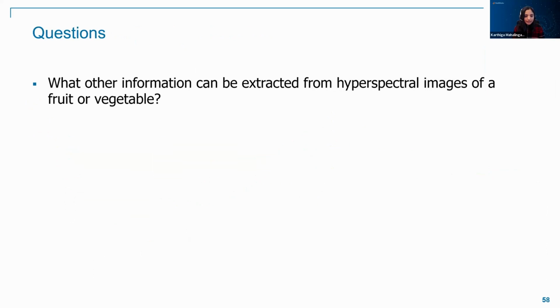All right. So moving on. Something that I want you to think about is how else can we use hyperspectral images, right? Do you think we can use it for quality inspection to inspect produce health, or can you use it to classify a fruit from another vegetable?